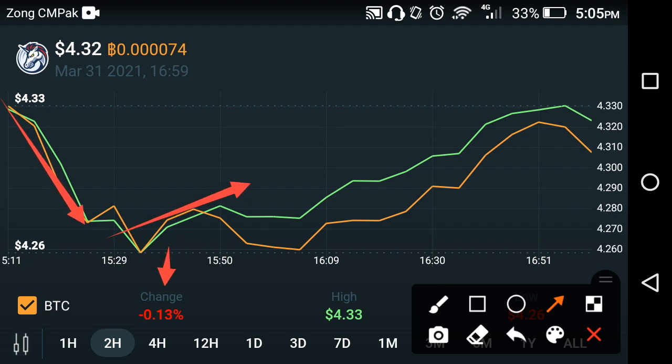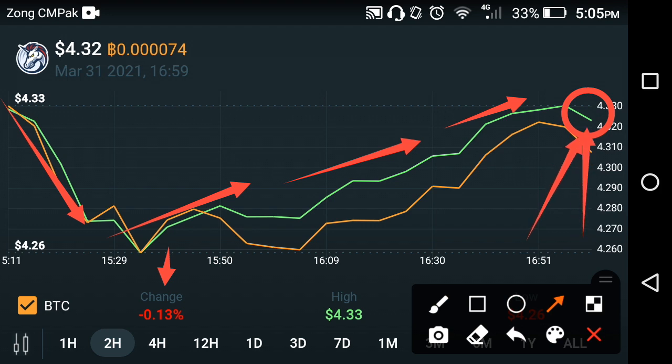Now currently at this time it took a jump, but unfortunately if we see the current situation of 1inch, at this period it is falling down. So friends, if you are a 1inch holder, my suggestion is to sell it and be safe from loss, because at this time it is falling down. Its fall started at this time.